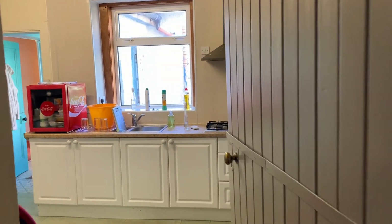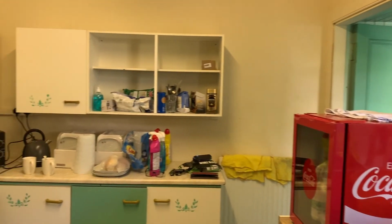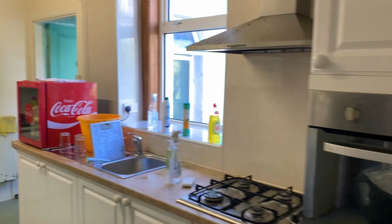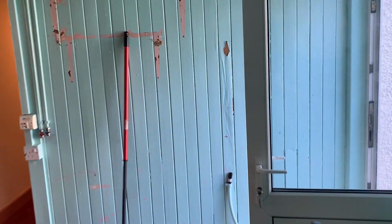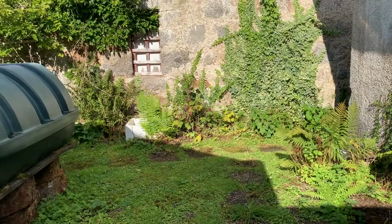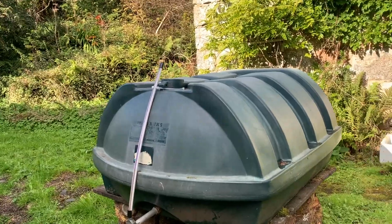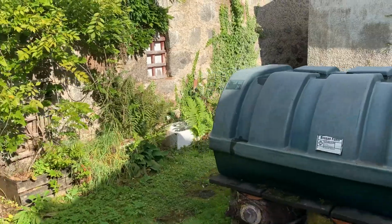And through here is the main kitchen. It's going to have to be completely gutted. And eventually this will become the pantry. So this leads out the back door into this little courtyard. Now this oil tank is going to have to get moved. It's in a really bad place.